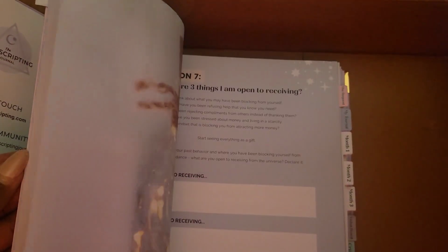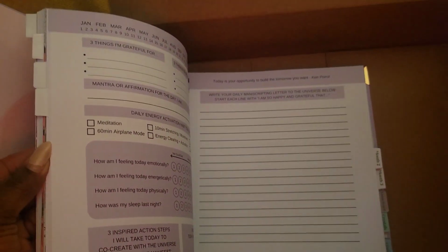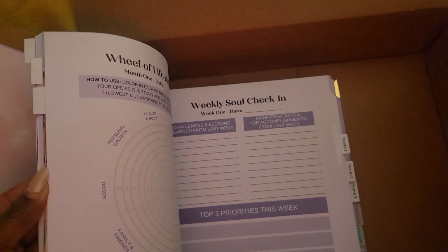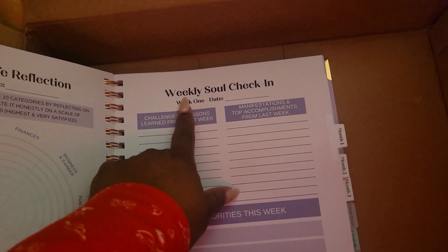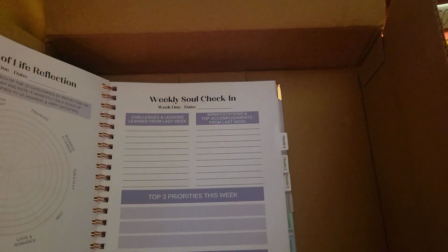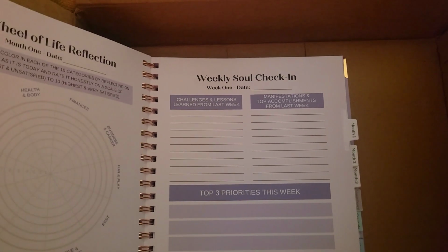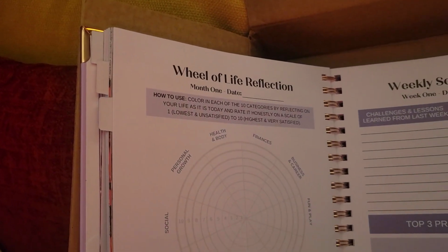The manuscripting period. There's all of this information to help us grow, help us to stay focused. Oh my goodness. I really like that there's so much activity, all of this interaction with yourself. Love this, you guys. I love this weekly soul check-in. Oh my God, to talk about your challenges for the week. Things that you haven't done. Things that you said you wanted to do but didn't get done. Let's start over again. Look at this. Wheel of Life reflection. Oh my God. I love it.